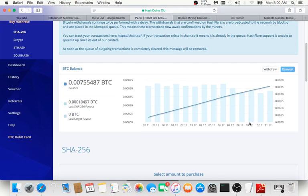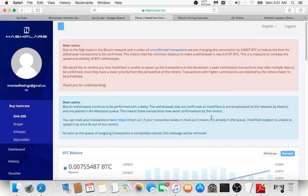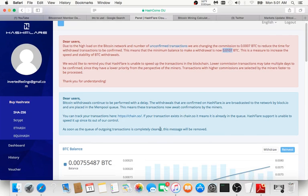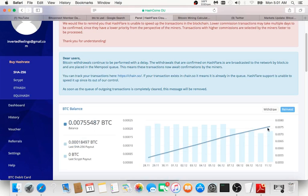I will forewarn you, the amount of traffic that has happened for Hashflare has basically put it so that they have to have a minimum of 0.0107 in your balance before you can withdraw. As you can see, I unfortunately do not have enough funds, so I'm letting that accumulate.